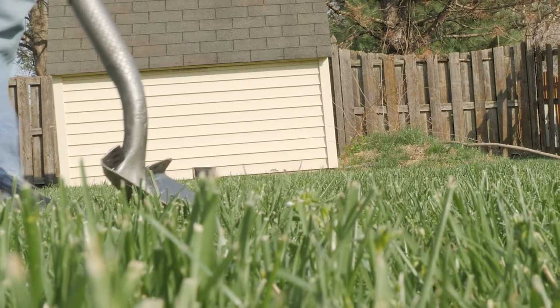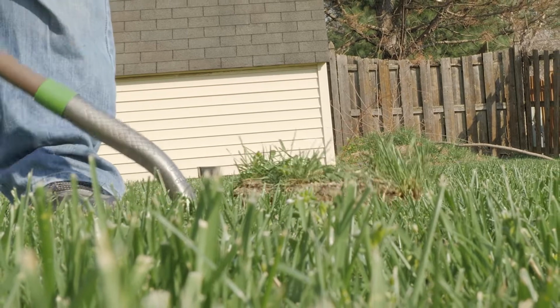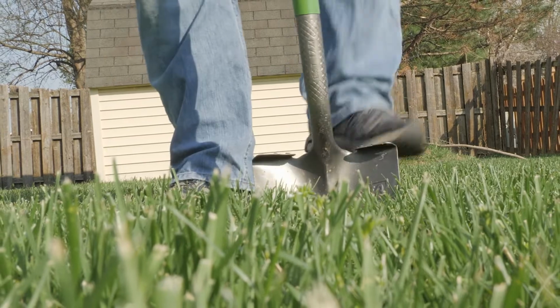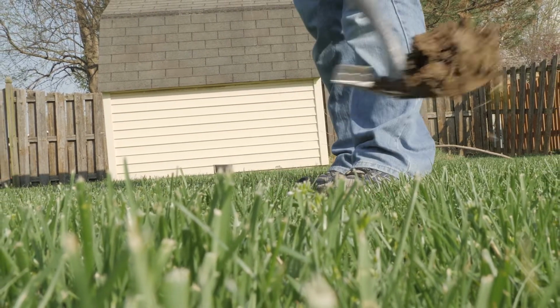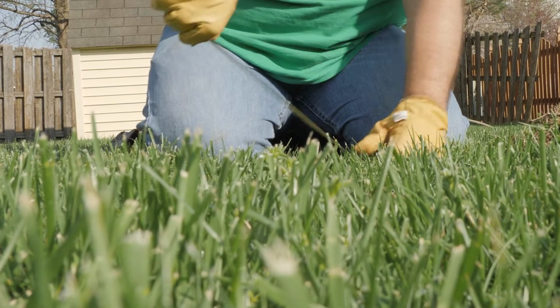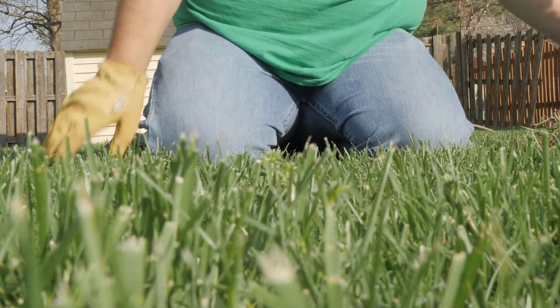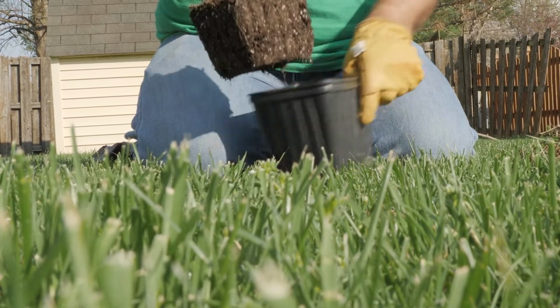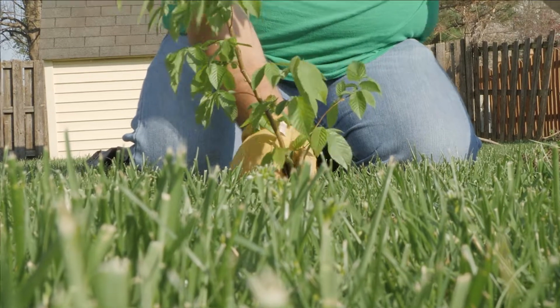Usually you want to dig the hole just as deep as the root ball is. So depending on how big of a container that you got your plant in is how deep you want to dig the hole. And then I usually like to have the hole twice as wide as the original diameter of the root ball itself. And that helps with root expansion outwards and gives the tree or bush or whatever you're planting more space to grow roots in.